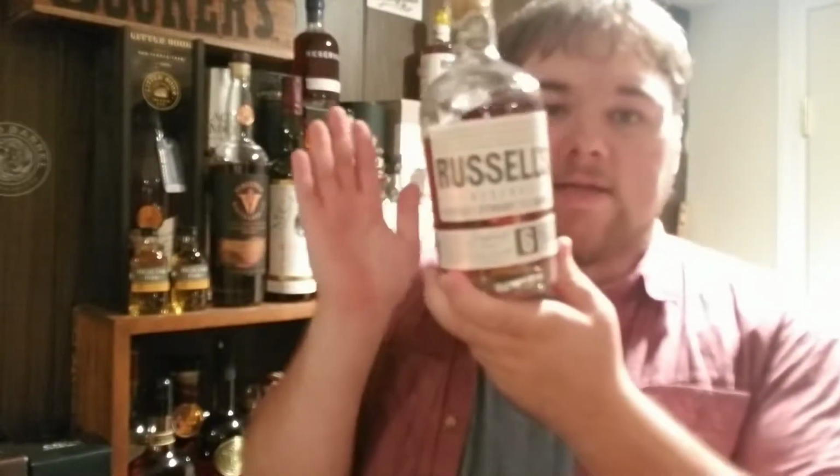Next up, something that price is no issue on. Not that this is a bottom shelf product, but it's a really economical buy, I would say. It is Russell's Reserve Kentucky Straight Rye Whiskey, 6 years old. This is probably a good place to start. If you like Wild Turkey already, you could dip your toe into this pretty easily. It's a really easy drinking whiskey, especially considering how spicy Wild Turkey can get.